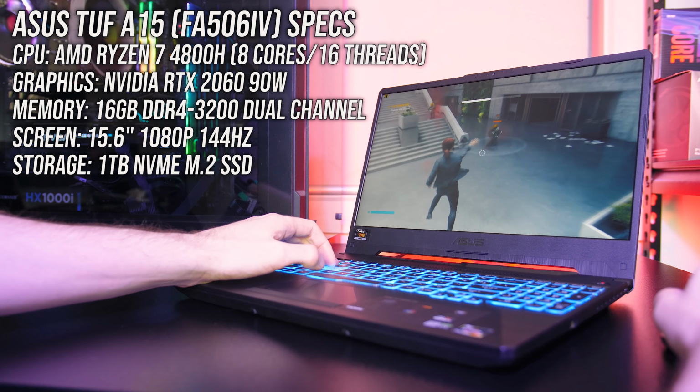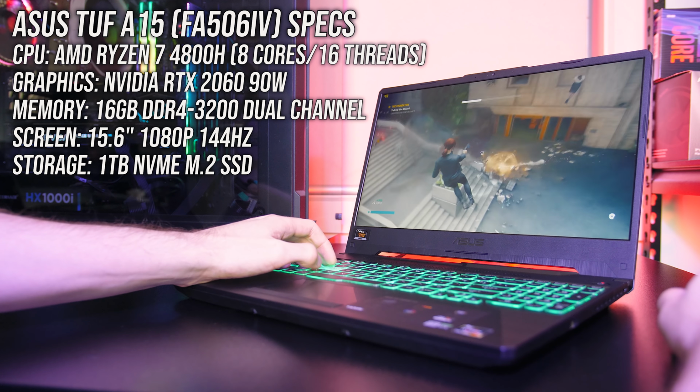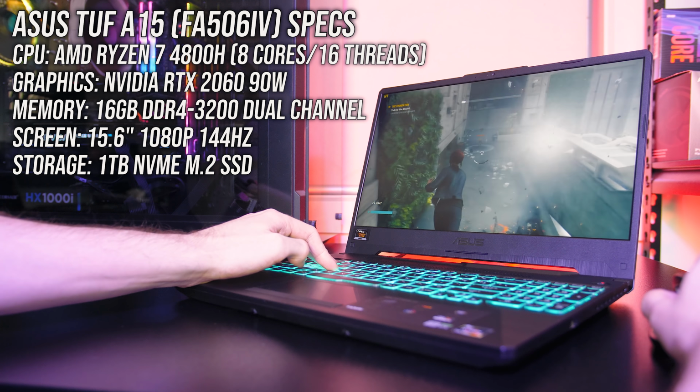I've got the FA506 IV model here, which means there's an 8-core AMD Ryzen 7 4800H processor, Nvidia RTX 2060 graphics, 16GB of memory in dual channel, and a 144Hz 1080p screen. I'll test the response time too.